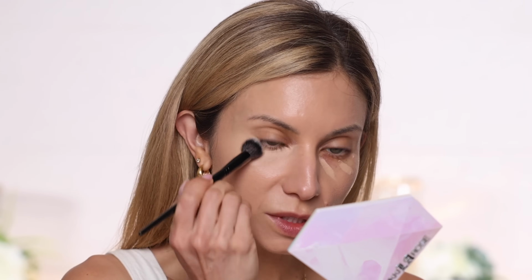So I'm gonna go in and blend this out, and I'm using a kind of round, dense brush, and I'm just gonna press the product into the skin. Really press it into the skin. Now I'm going to blend it out to be mostly blended out, but I'm going to leave a little areas that I need to fully go out and blend out. I'm going the other side.